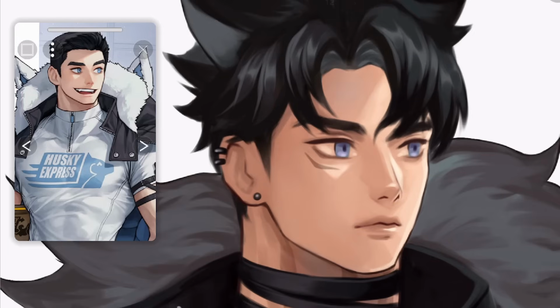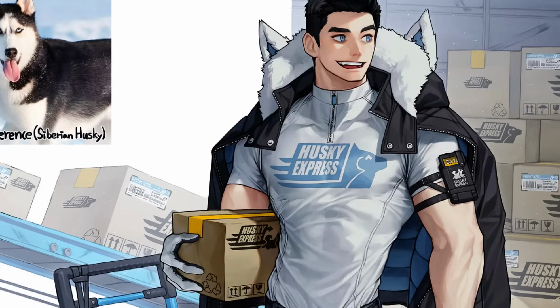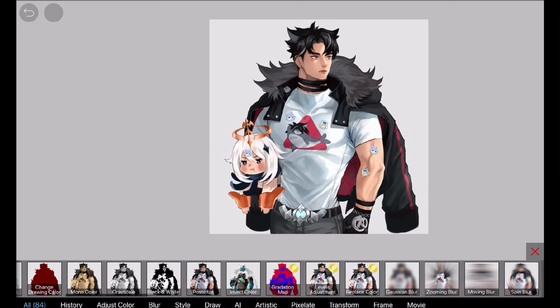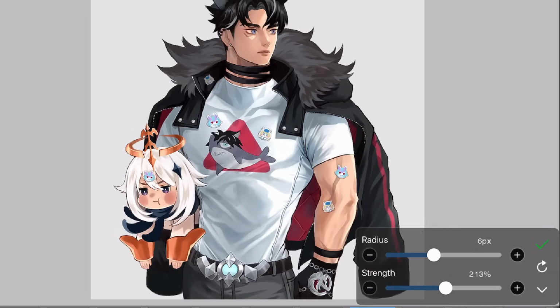I will adjust the colors first by using hue and saturation and also some blending modes. You can find more details about this in my other video. Rinotuna's artworks look really sharp and well defined, don't they? While I don't know exactly what he used to make that effect, you can copy it by using Unsharp Mask in IbisPaint's filter and adjust it accordingly to your preference.